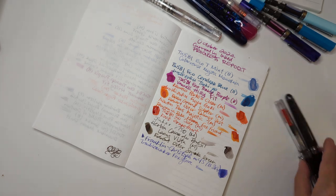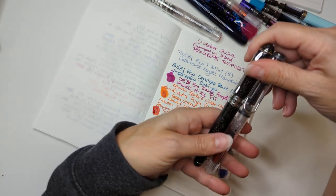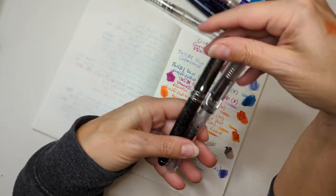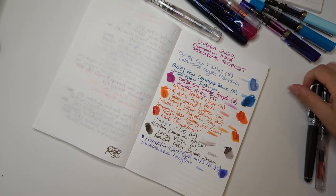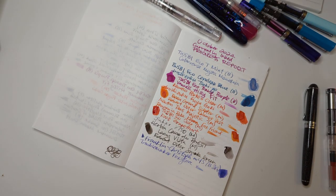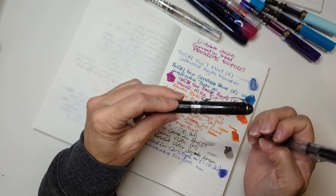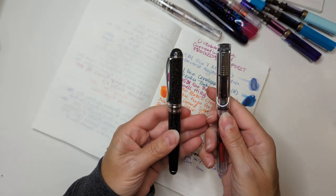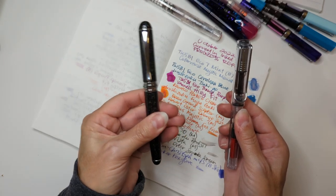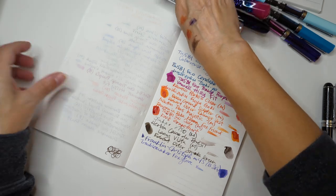I inked these two because I was like, I need a brown ink because I don't like brown, but I'm supposed to have a brown ink. I don't know why I put these rules on myself. But of these two, I love the Lamy Vista for the writing experience. I like the color of the Cacao du Brasil better. So of the two, the winner for the ink is the pen that I don't like as much.